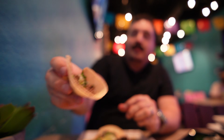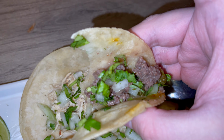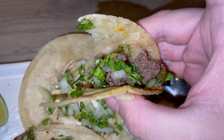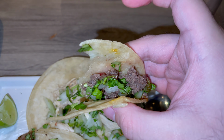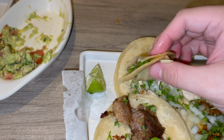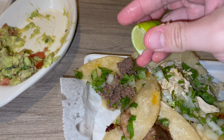All right guys, we're gonna go ahead and try out here the ground beef tacos. Check that out. Let's go ahead and try this out. To be honest guys, surprisingly, it didn't look that appealing because there's no sauces. It looks like almost like ground beef just fried and that's it. But the flavor is really complex here. It almost tastes like you're eating like a hamburger in a taco.